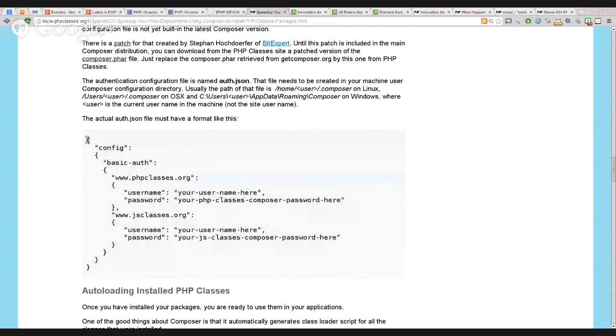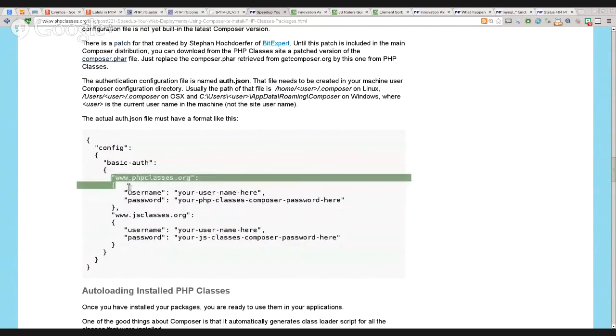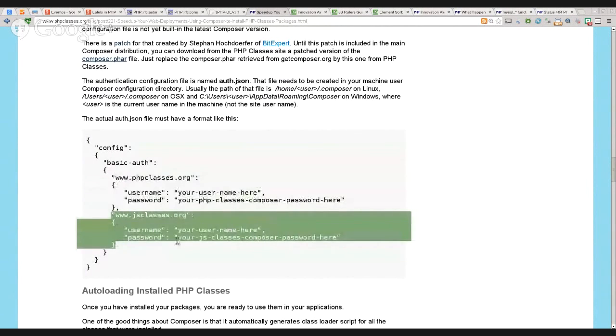And this is the sample configuration to specify your username and password for installing packages from different repositories. There is, for instance, one for PHP classes if you need it, and another for JS classes if you need it.